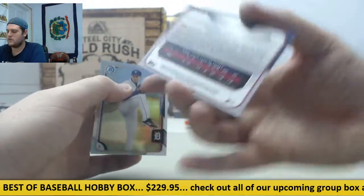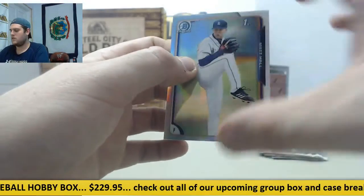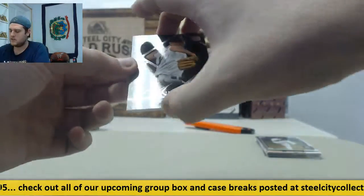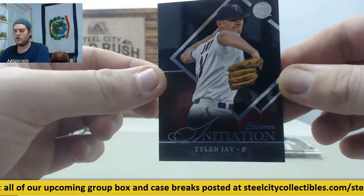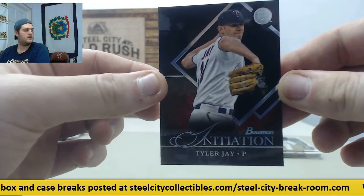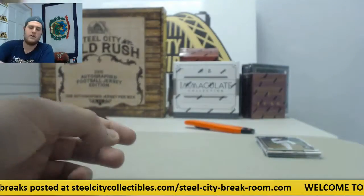Cole Stewart. Matt Howell. We haven't seen one of these yet. Bowman Initiation, Tyler J. It's a cool looking card. Bowman Initiation. Good looking card, Tyler J. Bowman Initiation.